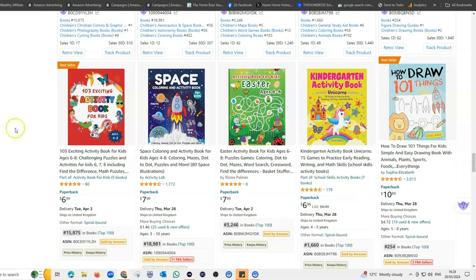And there are lots of tools out there. I have promoted tools in the past as well to create these, and they're all good tools. I use them myself, but there is a new tool that has launched recently by Selfpublishing Titans, and I wanted to show you it because I think it's amazing. It's really good value, and you can create really good books with that.